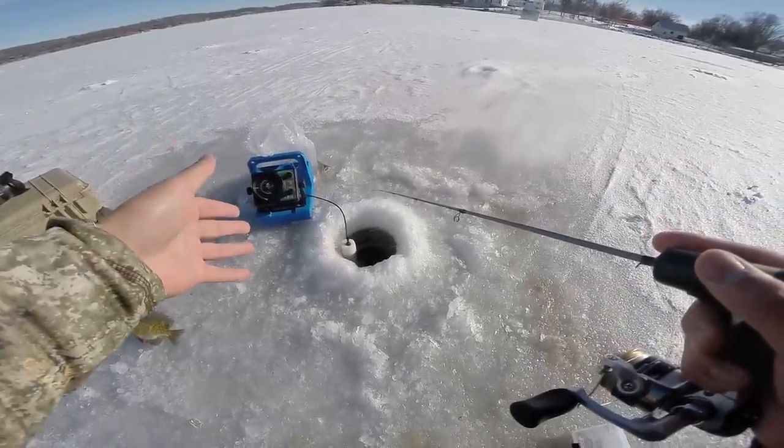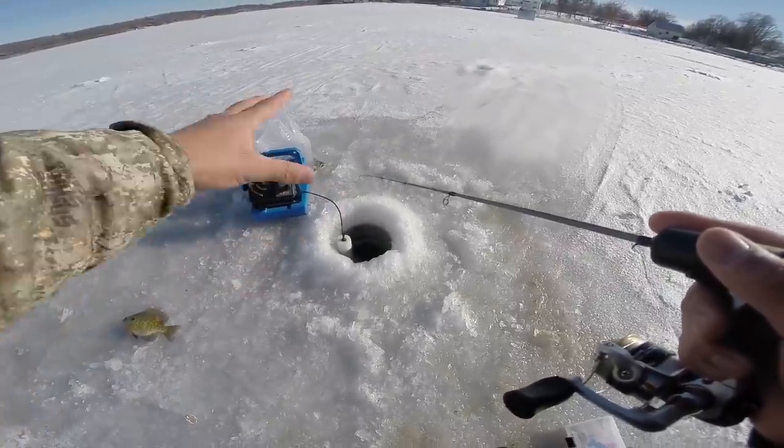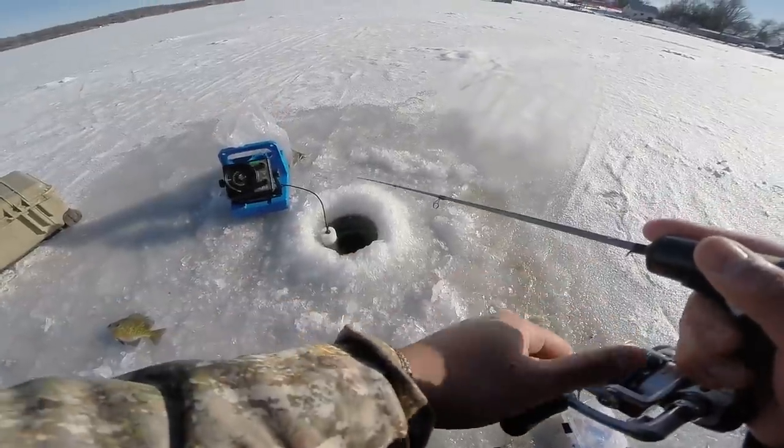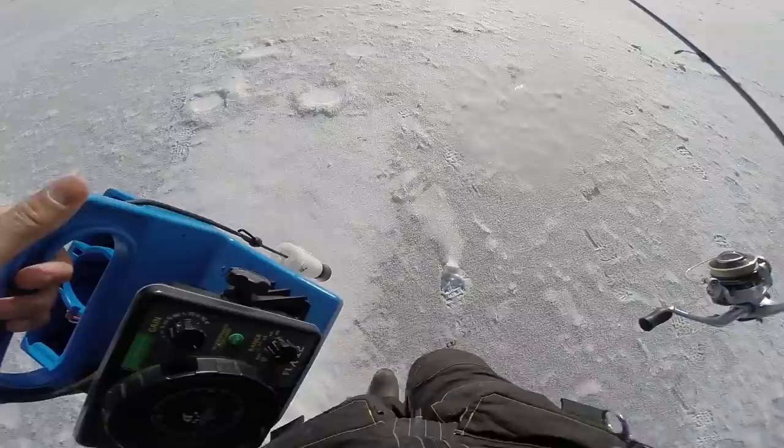When you're fishing a light bite like this, a huge tip is watching your rod tip. These fish are barely going to bite it, so you want to see even that lightest little slurp, then set the hook. But it's going to be one of those days. It's going to be rough. It's going to be real rough.